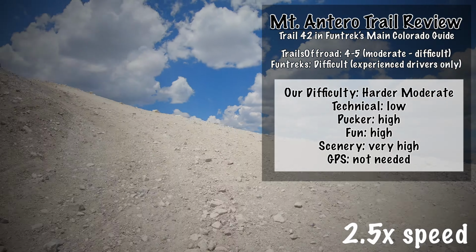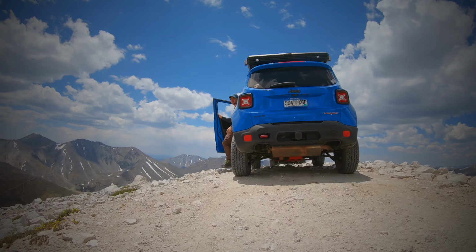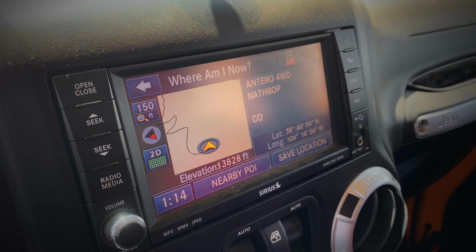I hope you enjoyed this trail and stick around for a bonus little mini feature with some spectacular views as well as some really cool beers.